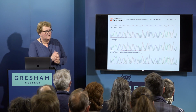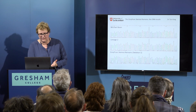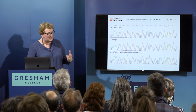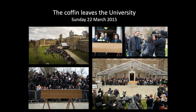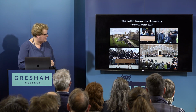So we've got a skeleton from the church with battle injuries, of the right age, of the right era, with matching DNA. And at this point, this is where we confirmed that we had, in fact, found the remains of Richard III. So afterwards, we obviously did all the research that we could with the remains, and then the remains were reinterred in Leicester. This is the coffin leaving the university.